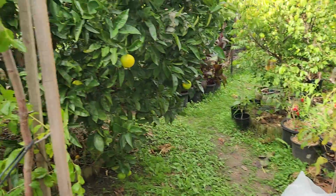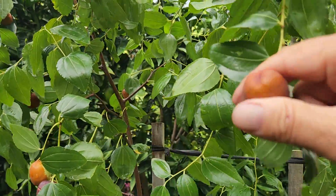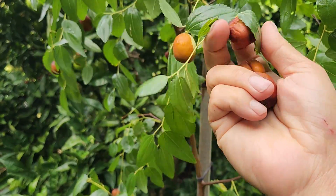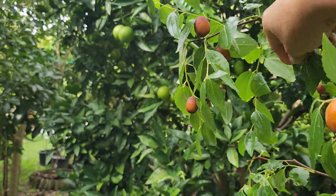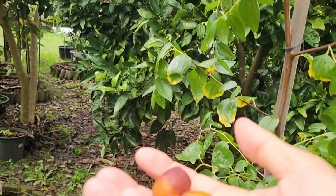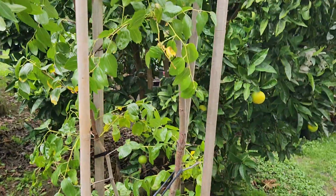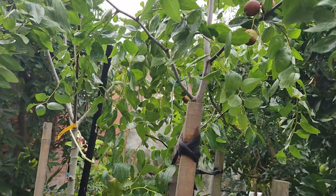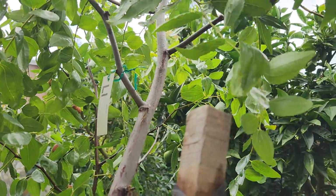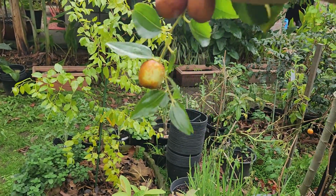Right. So now we can have some fun, guys. Fun. That one's green on one side, so that one's nice and chocolatey brown. Wow. Crunchy and sweet. Look at that. The whole branch came off. Twig, not branch.